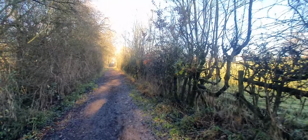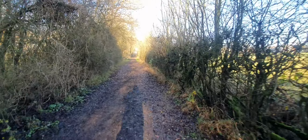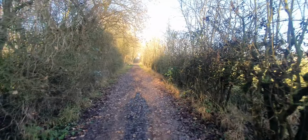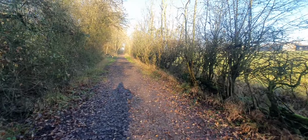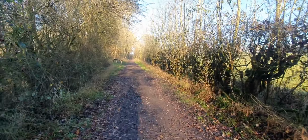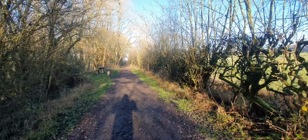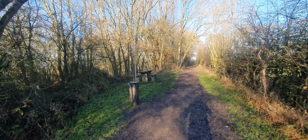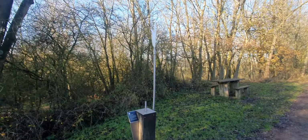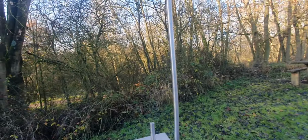Oh, more mud. There you go, a sword, is it? I know, it's a spear, crikey. Yeah, I don't think it'd last too long if you're hit with one of those. What does it say? Hack and slay.